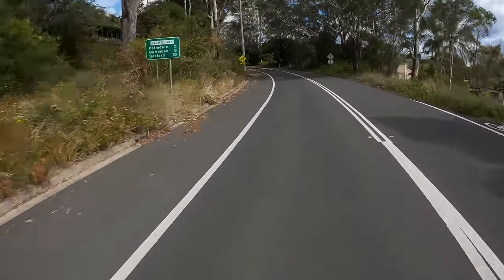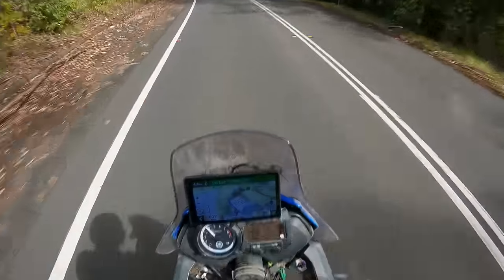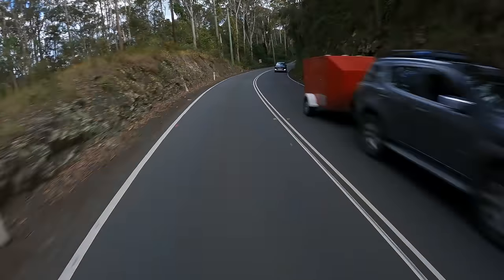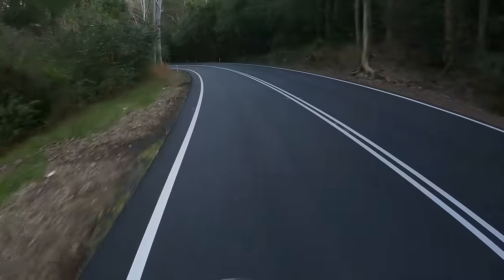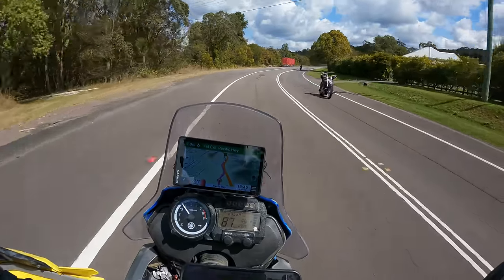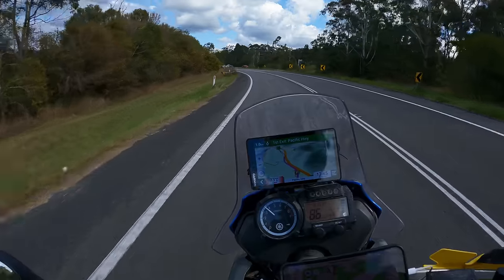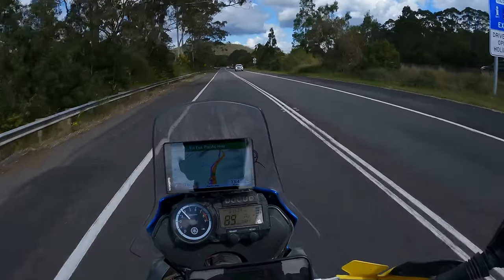There's connecting into an old part through Tumbiyumbi. Just have family that lived up here. Surprisingly, a lot of bikes out today. Still some corners left here and there. Parts like this still resemble the same road I saw, you know, 500 kilometers back. Same look, same feel, same type of surface.